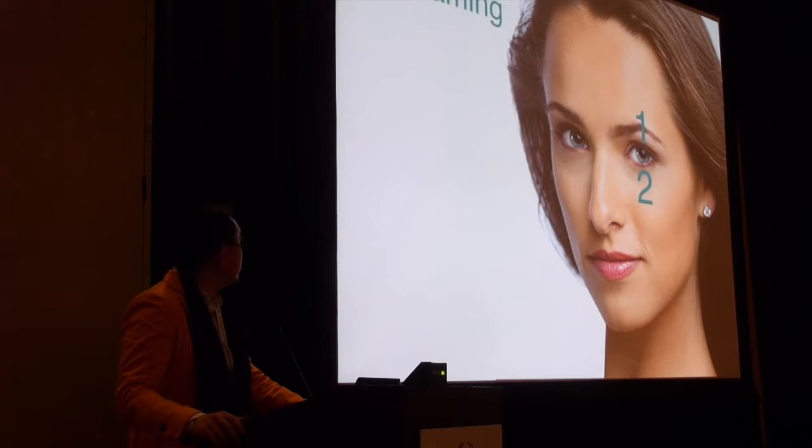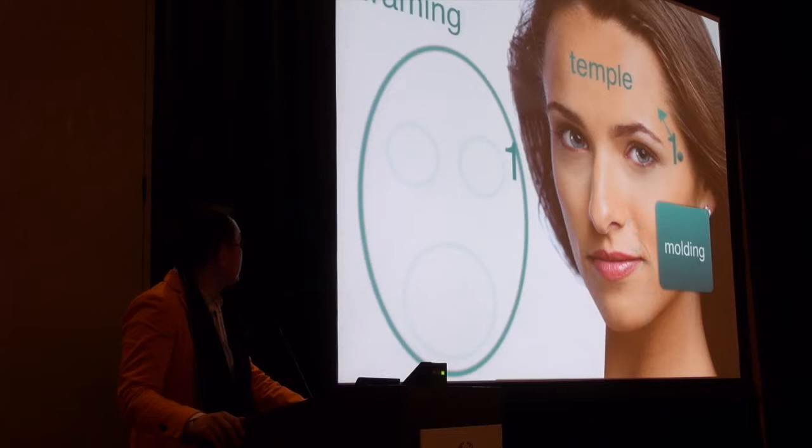So these are the frame elements. We're going to go into a little bit more detail, some new concepts that I just presented once in Las Vegas, and then filling around the perimeter there.